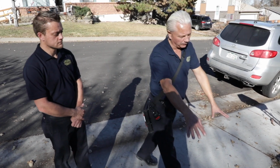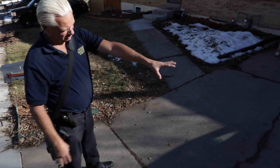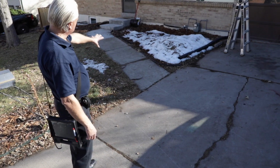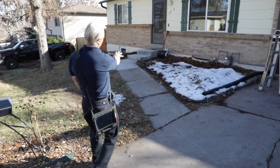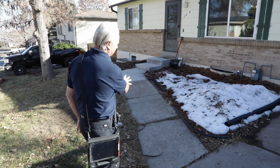Coming up the driveway, I would write this driveway up as cracked, settled, trip hazards. It's just not in great shape. As we come into the sidewalk, it looks like they've replaced the porch and part of the sidewalk. That's great. This looks better.